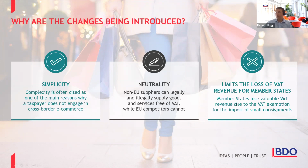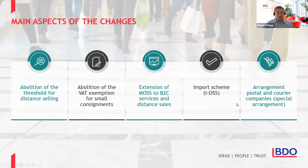So very briefly, what are the main aspects of these changes? And you'll see from the screen that there are 5 main changes which are coming in from the 1st of July. Firstly, the distance selling threshold is being abolished. For any retailers who sell goods cross-border within the EU, you're probably already familiar, at least in some respect, with distance selling. And the rules to date have largely said, well, actually, if you have a stock of goods in the EU that you sell to EU consumers in other member states, you tax those in the country where the goods are located until you cross a threshold.